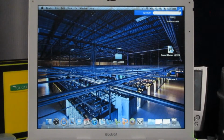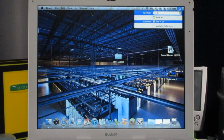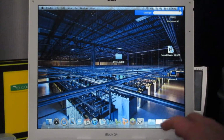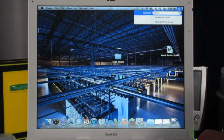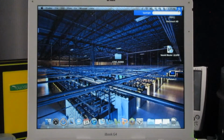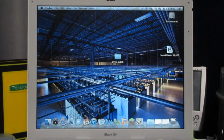Spotlight still exists today. This obviously looks very different than how it does in more modern versions of macOS, but if I want to do 5+5, this can do exactly the same thing with calculations. It can do all that still, and it does it really well. It's actually really quick. So if I want to find, let's just do 70 to the power of 2. I actually thought that was going to work. No, it does not. So I guess that's different. With newer macOS versions, you can use Spotlight to find the power of stuff with the calculator. I'm not totally sure how you do that in this version, or if you even can, but yeah, Spotlight is still there, still works really well.